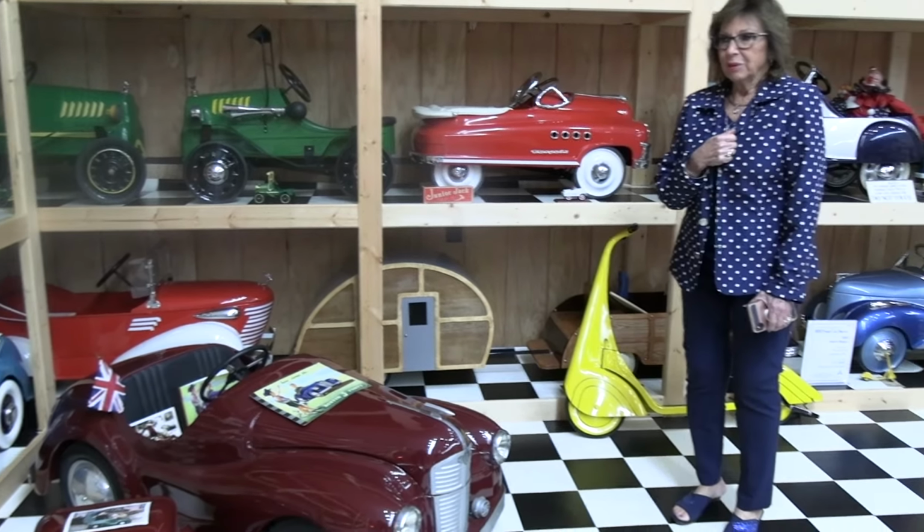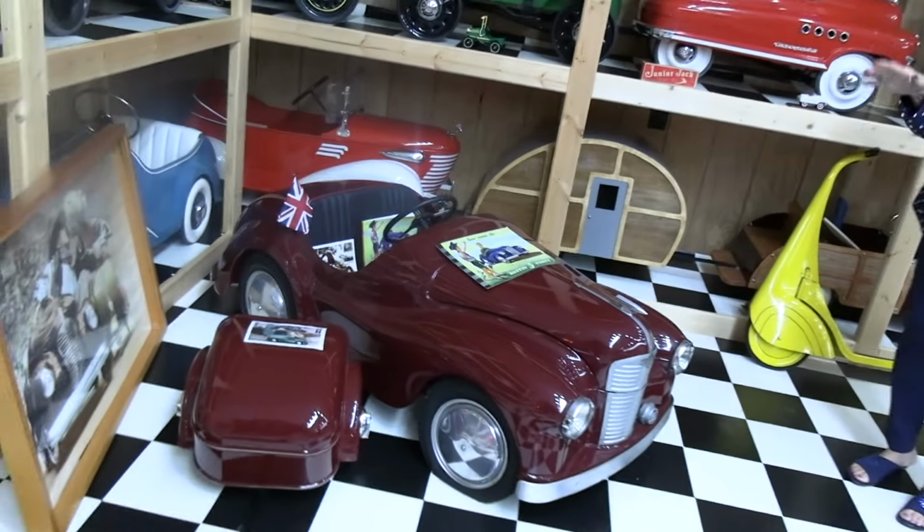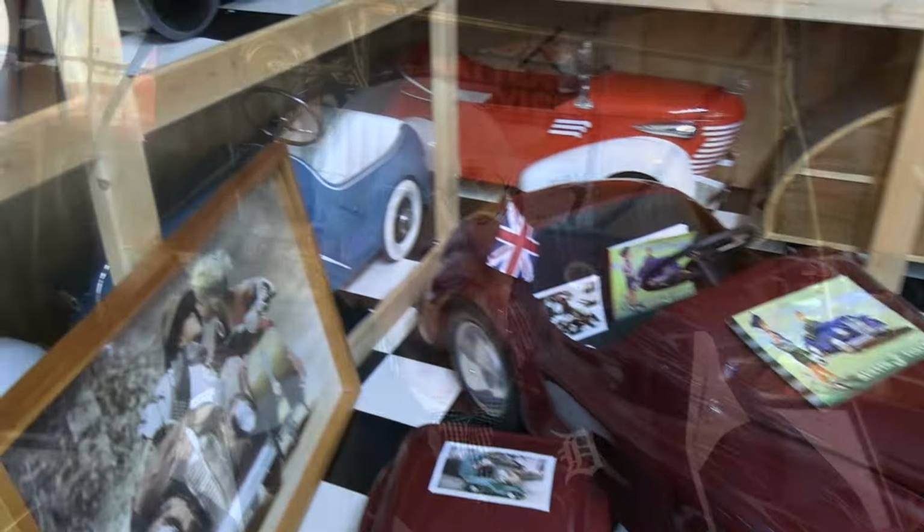One of the nice things about our museum, we have something for everyone. There's something in this building that attracts people regardless of their hobbies. And we enjoy showing our very many things that have a lot of history on them.